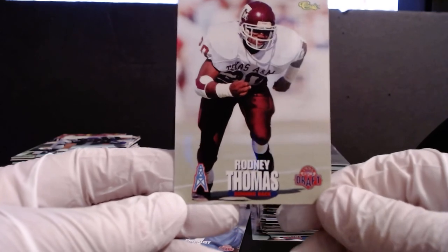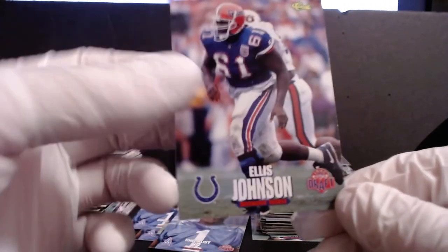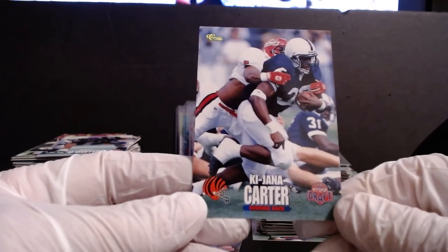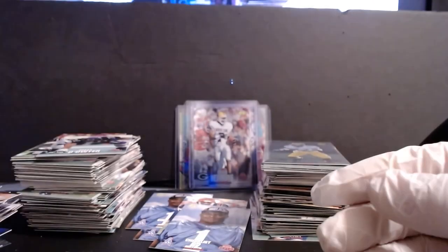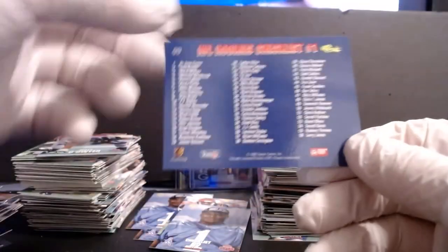Rodney's going to Houston. Ellis is going to the Colts. Kijina, Cincinnati. We got another award winner, Rasham Salam. And our last card, checklist number one. So, and then we got a couple of the, show you a couple.